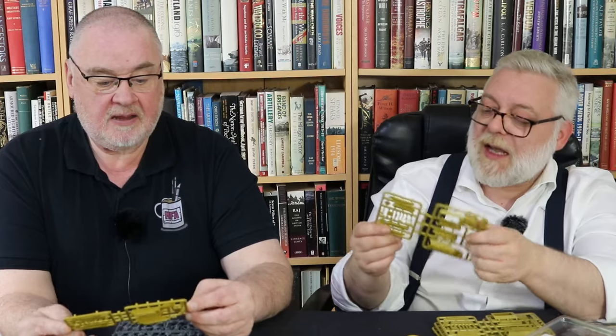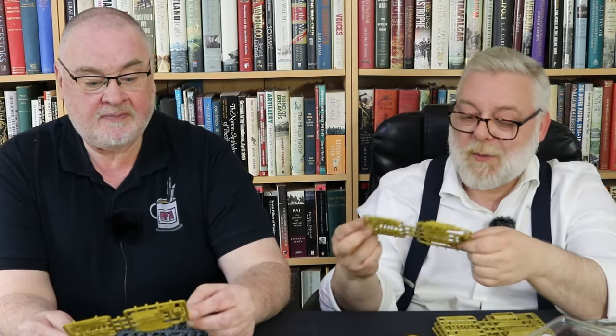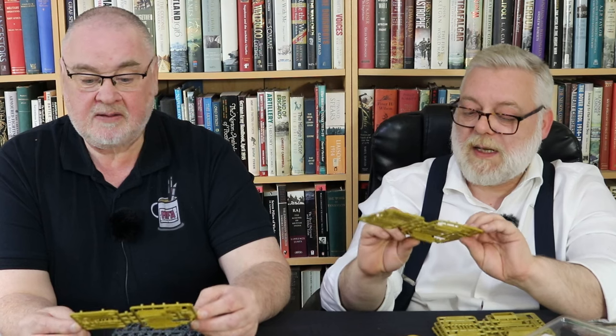As an aside, I've built a few as pioneers. And there is an engineer battalion which has some of those in every Panzer and Panzer Grenadier formation as well. So it's a good kit. It does have separate front wheels as well, which fit onto the axles, just below the axle.